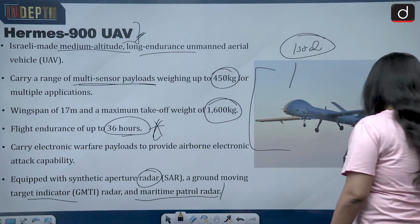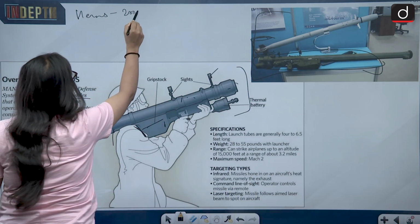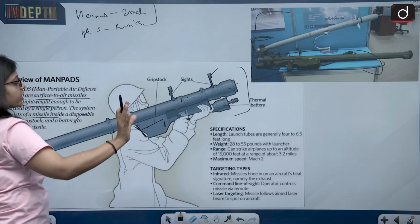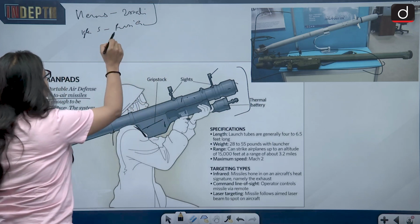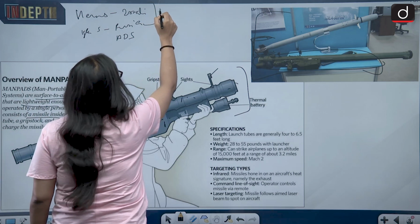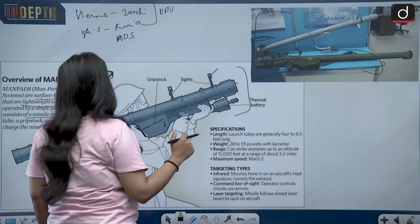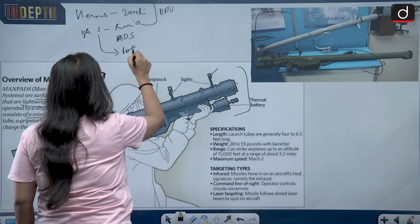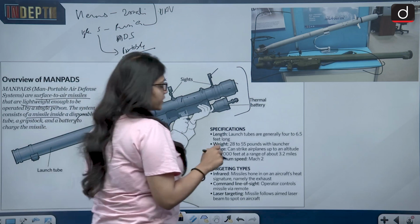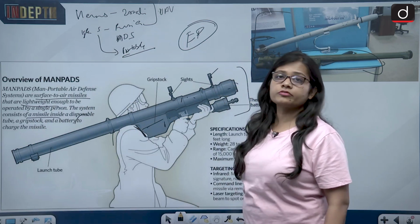So if we look at both of these, what we should remember is that Hermes is Israeli, Igla-S is Russian. This thing we need to be very clear about and remember. Then Igla-S is an air defense system, while Hermes-900 is an unmanned aerial vehicle. These are the second things you need to remember. Then Igla-S is portable, can be carried by men from one place to another place. Then last line of defense, and both of these are coming under the emergency procurement of the Indian Army.